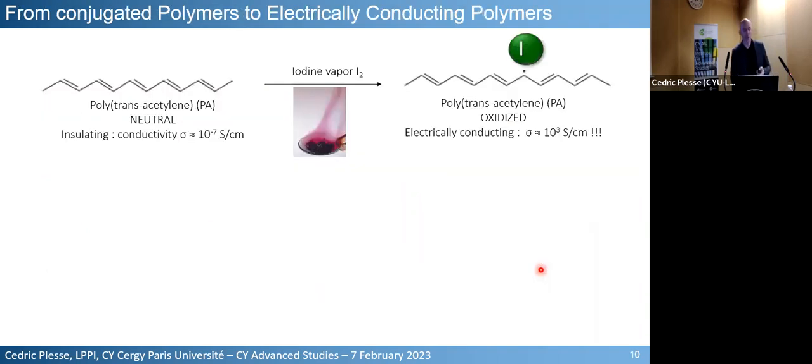But what has been very exciting was to discover that if you expose these materials to an oxidant, typically iodine vapor, you will, with the oxidant, oxidize it, remove electrons, and by removing electrons, what has been observed is that the electrical conductivity is increasing by several order of magnitude.